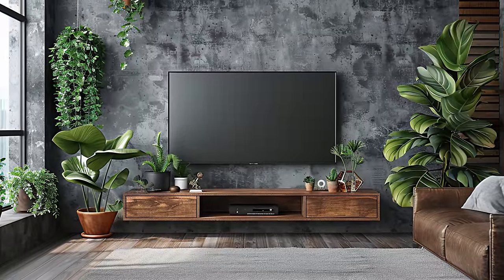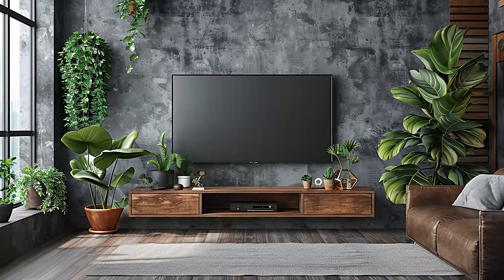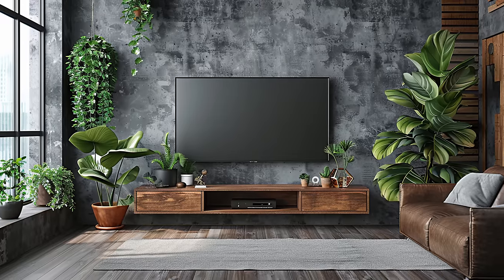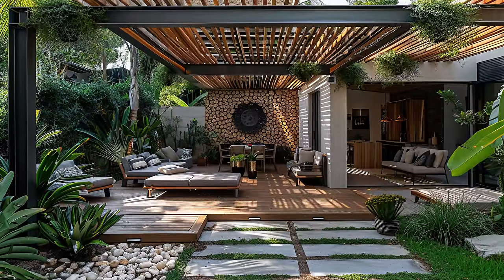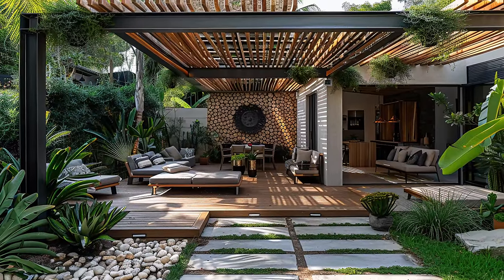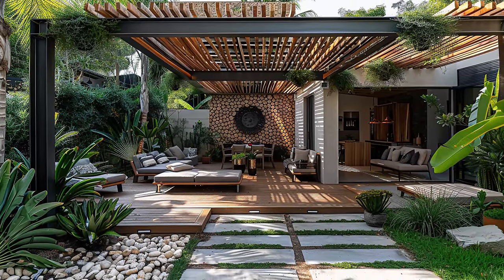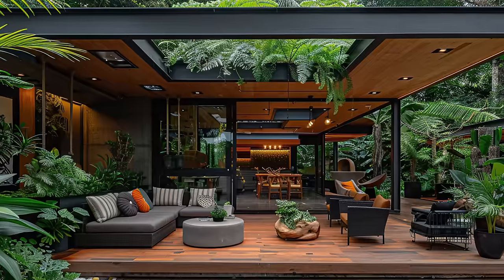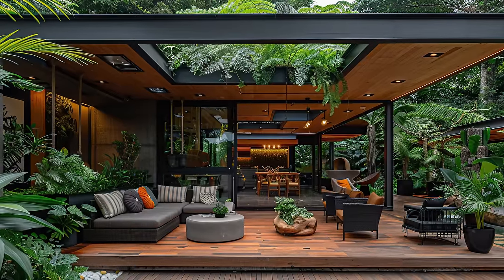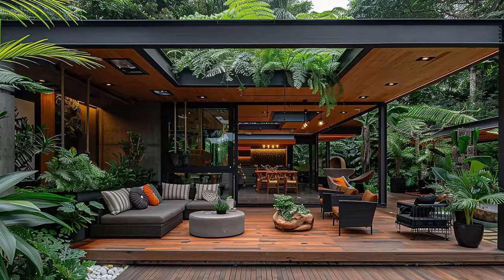So, seize the opportunity to transform your backyard into a sanctuary of relaxation and rejuvenation, where every moment spent outdoors is a moment of bliss. So, what are you waiting for? Start planning your wooden deck paradise today.